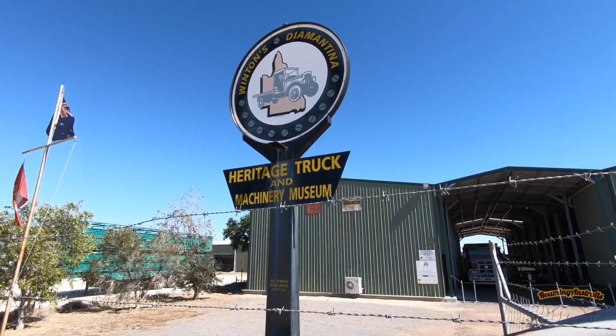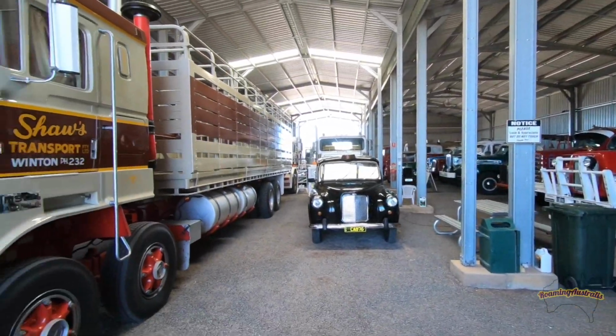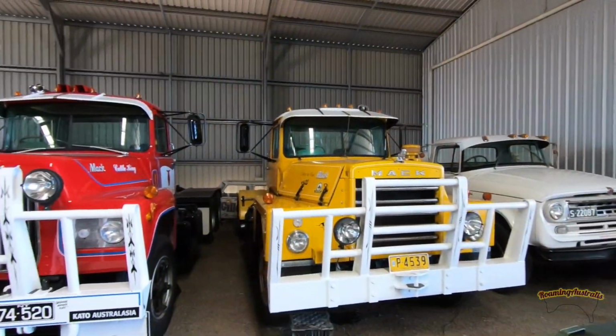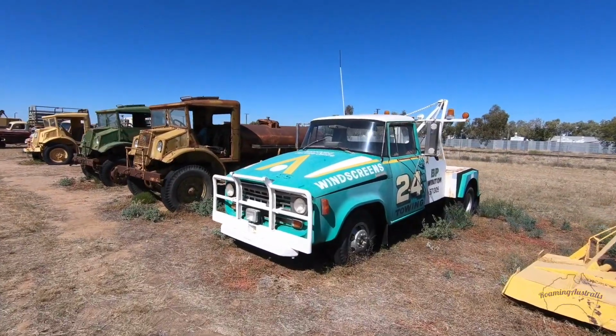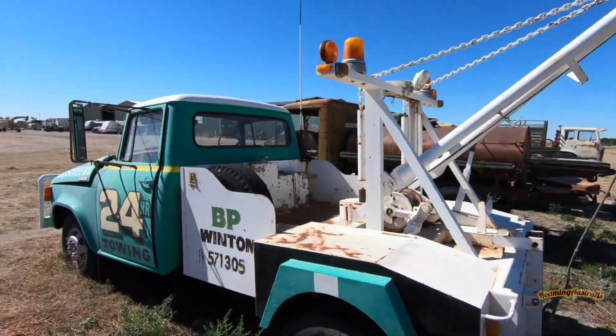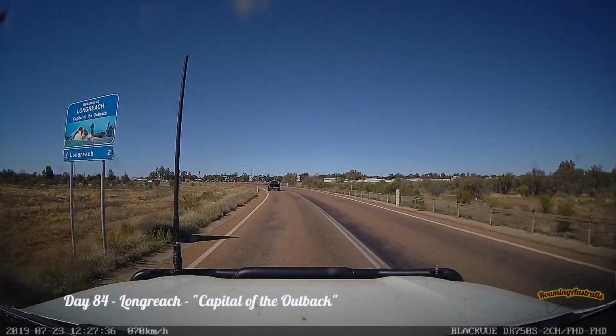Winton's Diamantina Heritage Truck and Machinery Museum. These trucks have all been lovingly restored and are all in working order. Capital of the Outback. Okay.